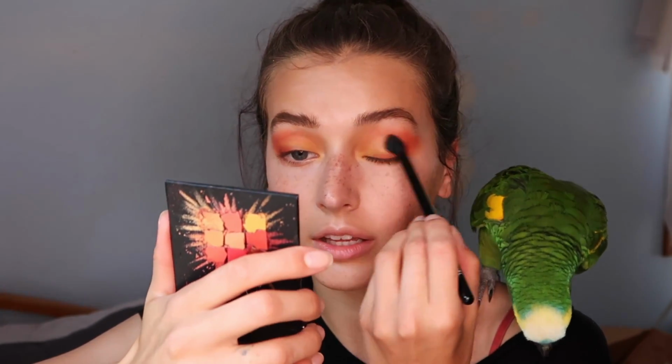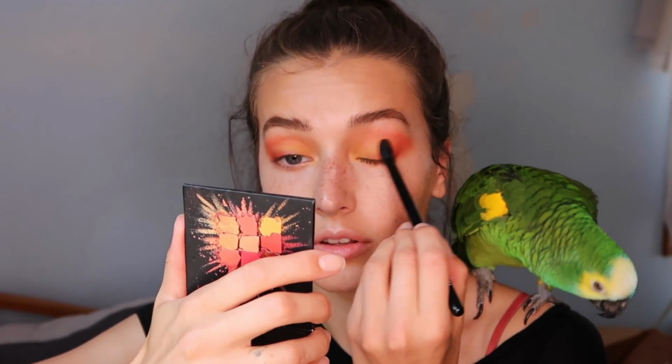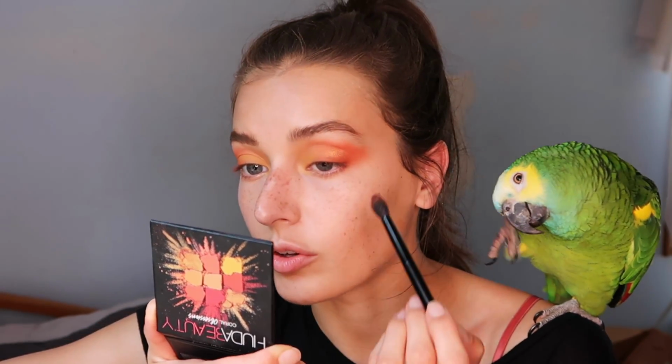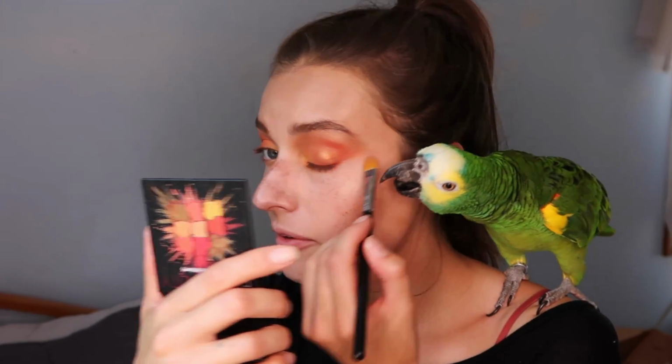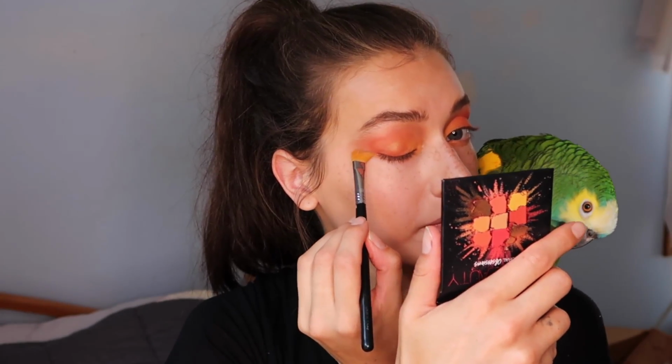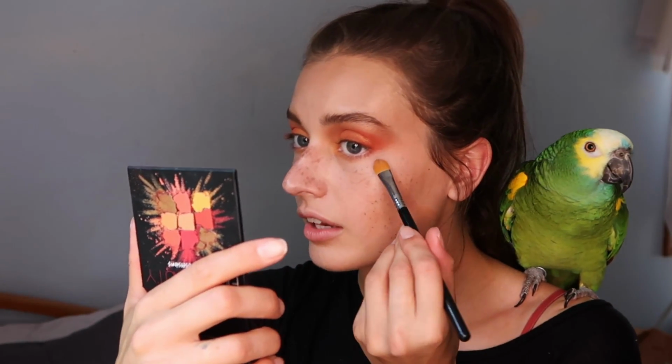Back into the pink here, and do some blending with the yellow. And then using this shimmery color, I'm just going to bring that in onto my lid. Does that taste good? A little bit more yellow in the middle there now to brighten it up again. Cleaning up the edge with a not for you to eat concealer brush. No, also still not for you to eat.